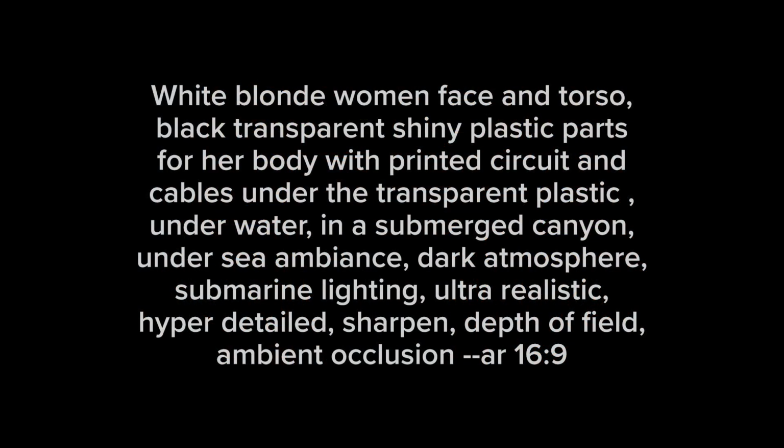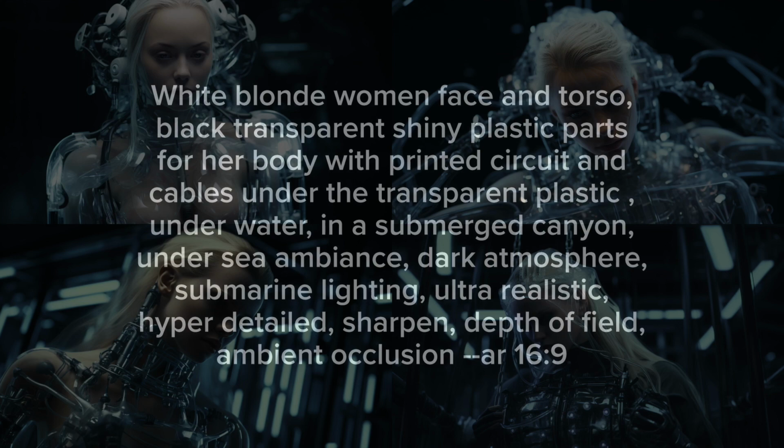Next prompt is white blonde woman face and torso, black transparent shiny plastic parts for her body, with printed circuits and cables under the transparent plastic, underwater, in a submerged canyon, undersea ambiance, dark atmosphere, submarine lighting, ultra-realistic, hyper-detail, sharpened, depth of field, and ambient occlusion.